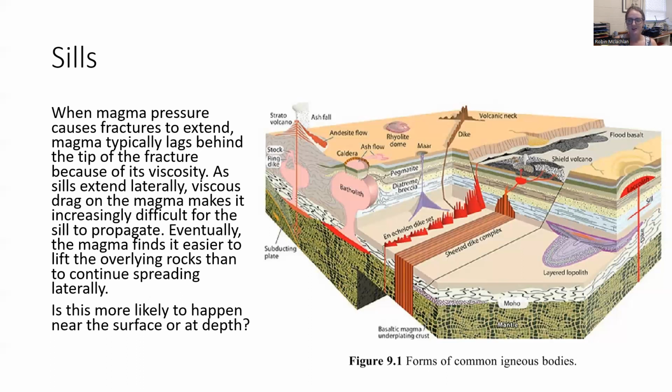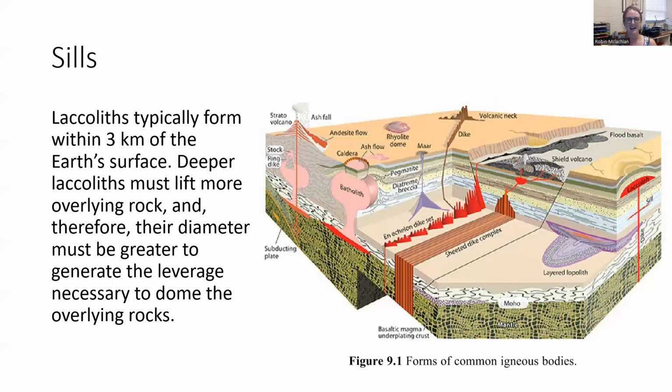So, do you think that a sill is more likely to dome up into a laccolith near the surface of the Earth or at greater depth? Remembering that the sill has to push up on the rocks above it, it makes sense that laccoliths typically form shallowly, right? The less rock on top, the easier it is for that sill to dome up. So laccoliths typically form within 3 kilometers of Earth's surface.